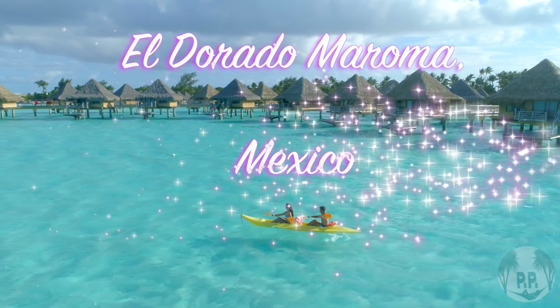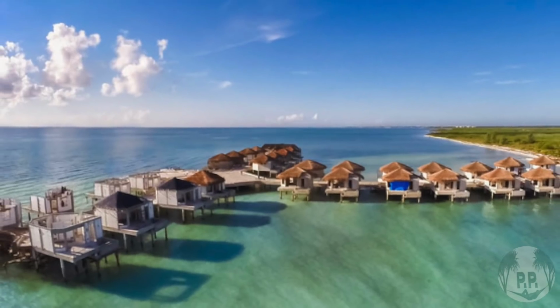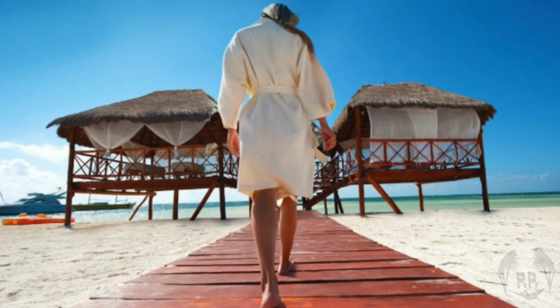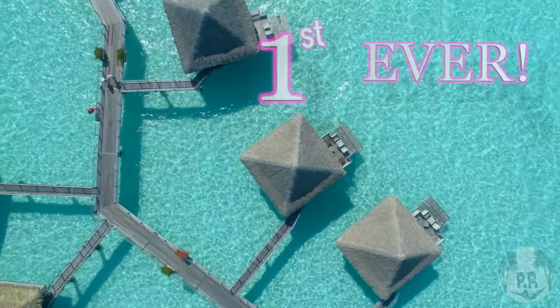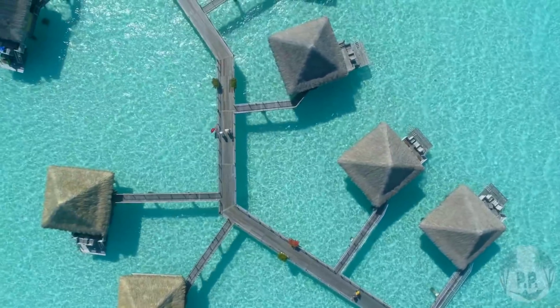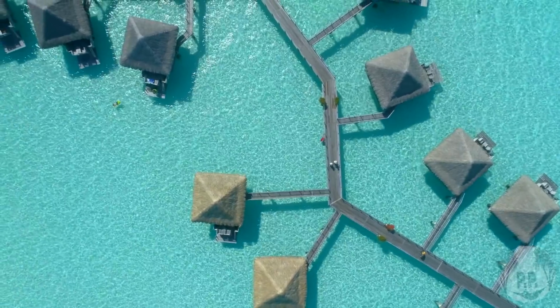El Dorado Maroma, Mexico. When these 30 overwater bungalows, or palafitos, opened in 2016, literally everyone in the travel world lost their minds. It was a huge deal as they were the first overwater bungalows ever in Mexico. Located in beautiful Riviera Maya, this adults-only all-inclusive is very convenient, located very close to Cancun.